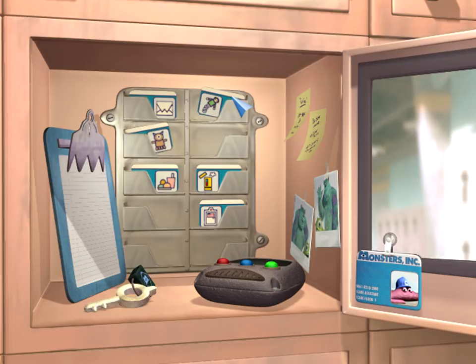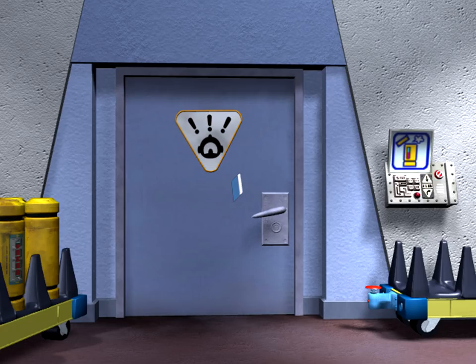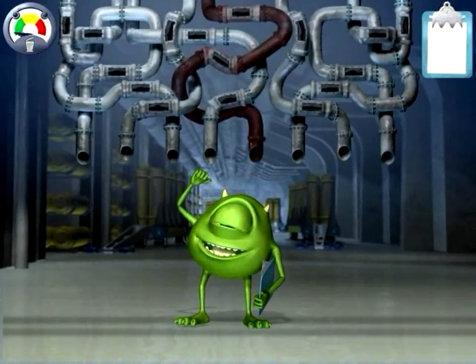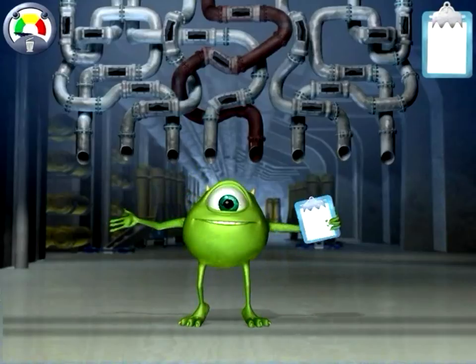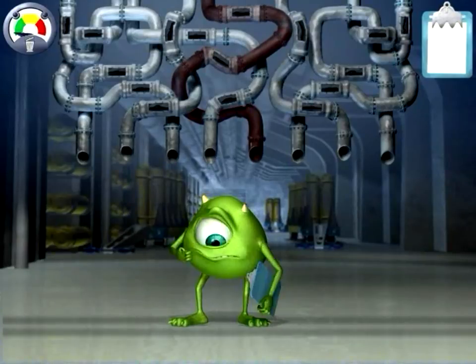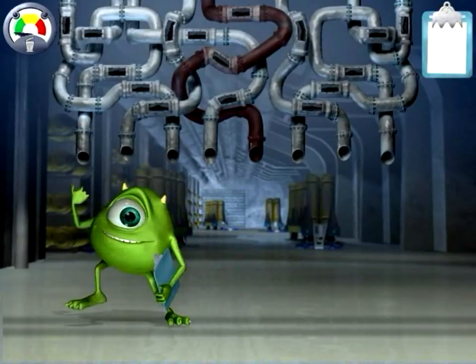The tryout room. Screen collection. Welcome to the screen collection department. This is where we collect the raw energy that powers all of Monstropolis. Come to think of it, this stuff is pretty toxic. So I'll keep my eye on things from over here.